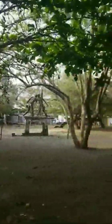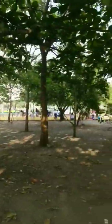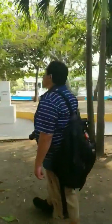So we're walking through Century Park right now. Seems to be a local hangout spot. And then Chanquito says he spots like five iguanas, but I don't see them. Somewhere in the trees.